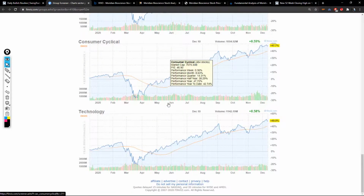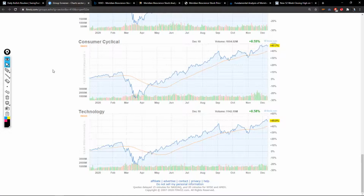They are second in the race of sectors that have been hot and doing well. Technology is number 1, but consumer cyclicals is right behind them right here, as you can see. So it's a hot sector, and that's great.